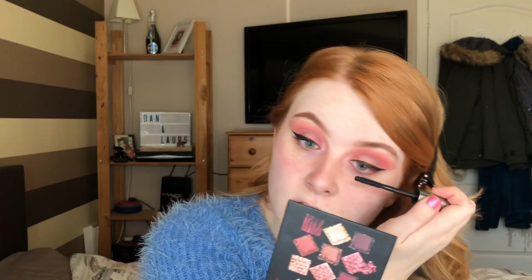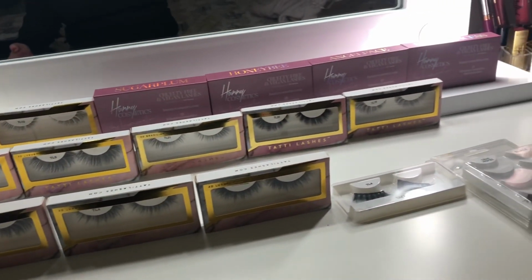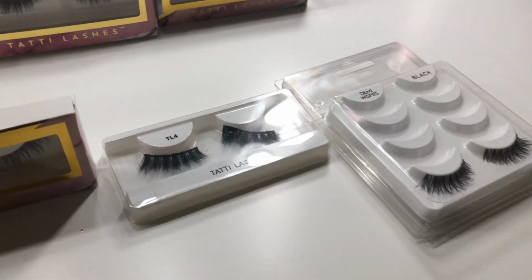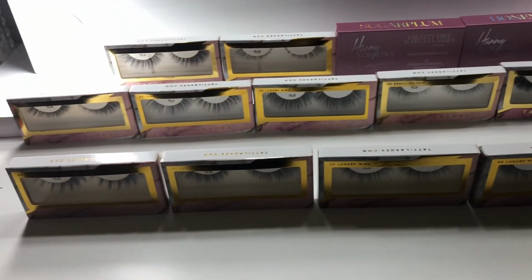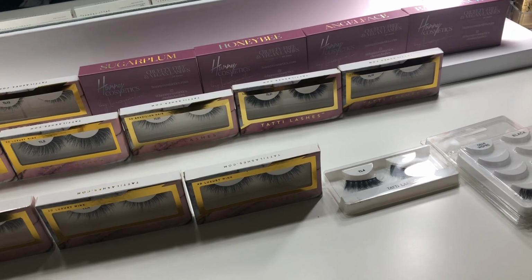I only ever used to wear falsies for nights out, and now I feel like I have to wear them every day to feel comfortable, which isn't great. So I've got a couple that are open here. So this is the Tati Lashes TL4 and the Ardell Demi Wispies, but the rest are unopened. And I've not used most of these, so this is very, very exciting.